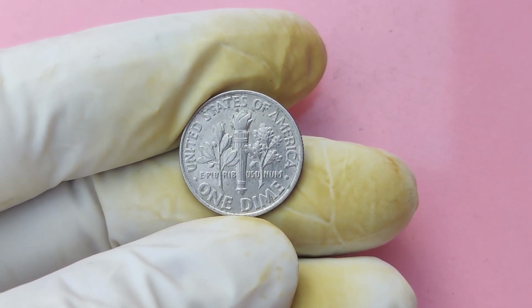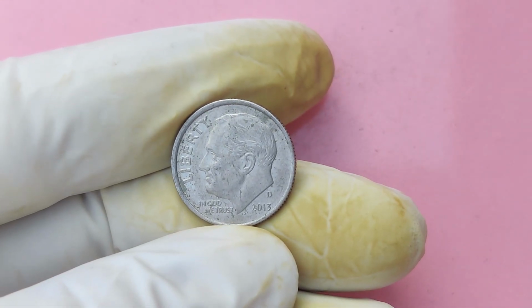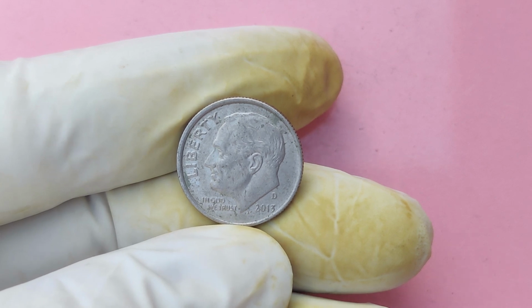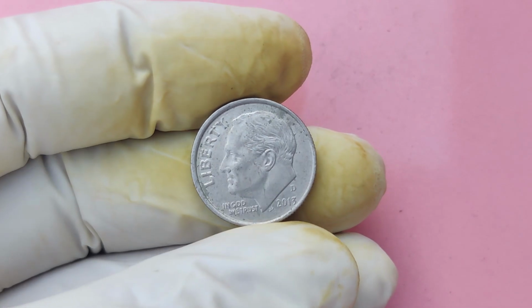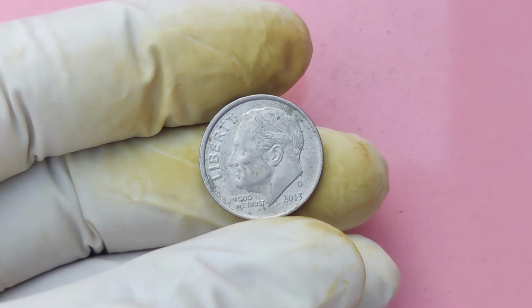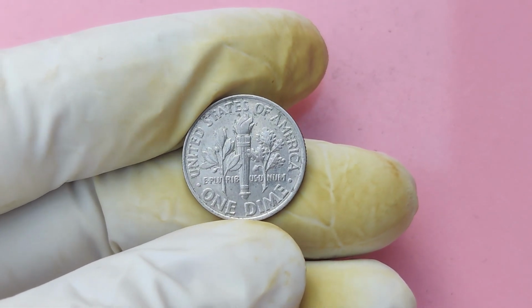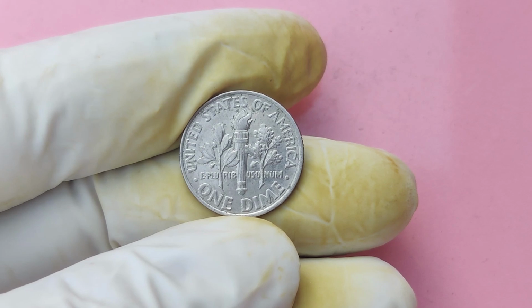The 2013 P dime was supposed to be a normal production coin, but during the minting process, an unusual error occurred, one that transformed an ordinary dime into a collector's holy grail. This coin was mistakenly struck on a 1-cent blank planchet instead of a 10-cent planchet. Essentially, a penny-sized metal disc was accidentally used to mint the dime, making this a double denomination error coin.